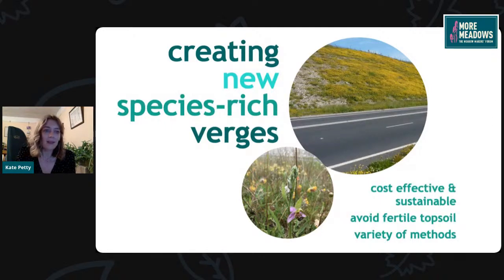There are lots of different methods that you can use to create new verges, whether that's a brand new verge, or whether it's creating a species-rich verge from a verge that is currently species poor. So that might be working with natural colonisation if your new verge is nearby a species-rich verge, or it might be natural seeding, like green hay from a freshly harvested meadow, as Leo's already talked about as well.